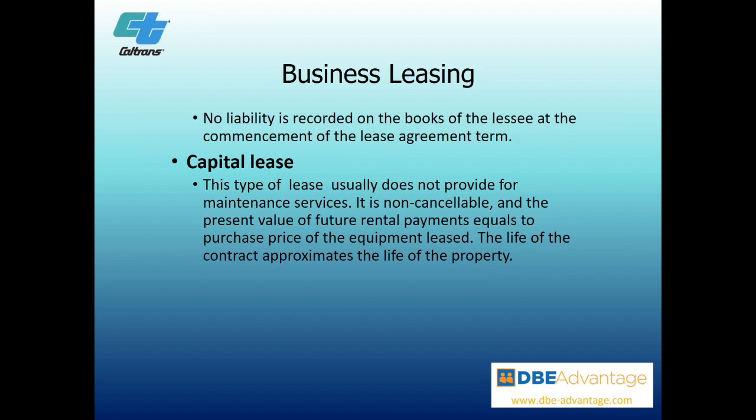A capital lease is different. Capital lease is when you're leasing capital equipment and the present value of future rental payments equals the purchase price of the equipment lease. Essentially, you're buying the piece of equipment over the period of time. At the end of the capital lease, you essentially own the property.